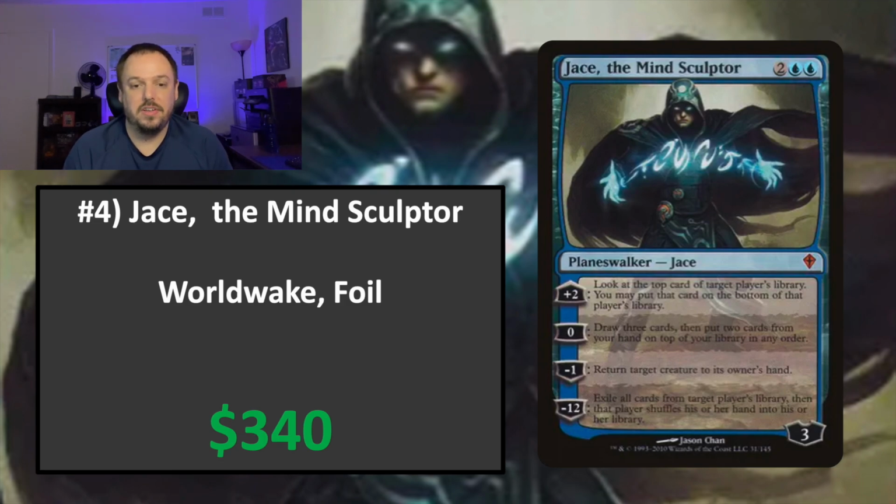And this card has actually been a lot more over the $600 range in recent years. And so, it's dropped a lot recently. It's hard to say if this is just a bottom now, but I would think that this card has a lot of potential of going back up.